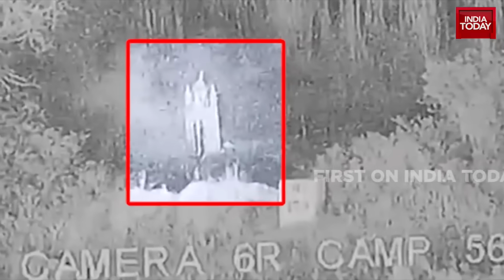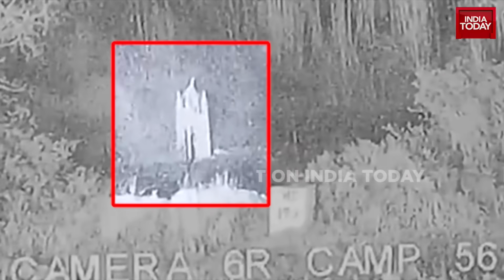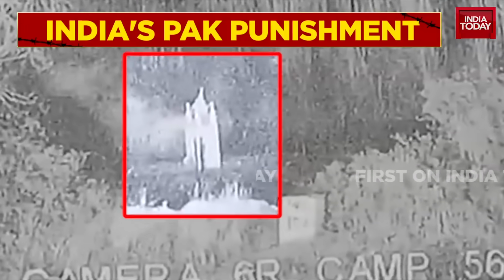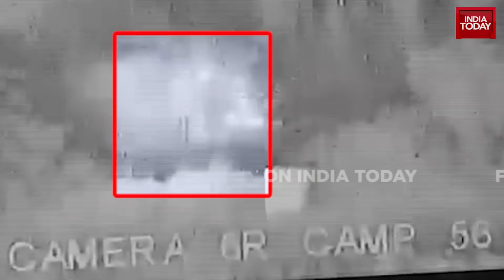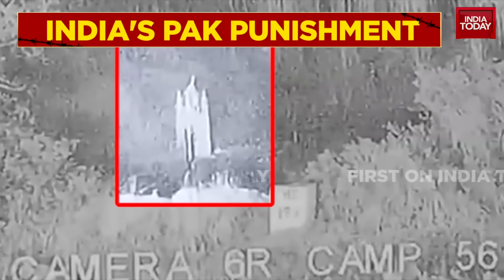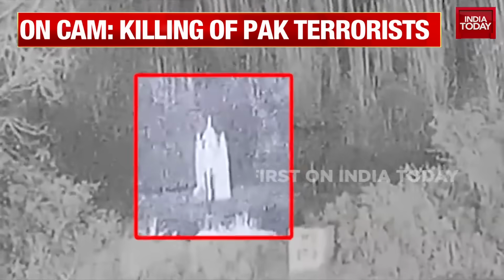Now, this is a dense, thick foliage area opposite Samba. On the Indian side, India's effort is to cut this sarkanda grass, or this grass that grows pretty high. But on the Pakistani side, watch these images. They encourage this. They encourage thick foliage so that it can be used as cover for infiltration. Then they build bunkers. Not only do they build bunkers, they then build tunnels for them to cross over on the Indian side.